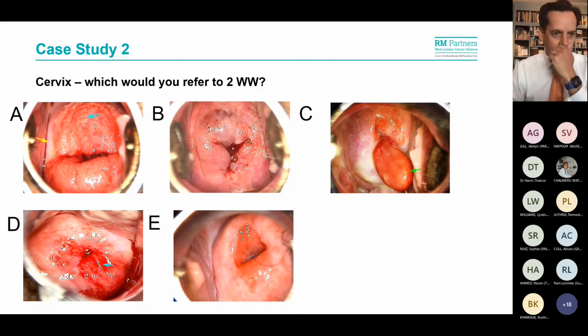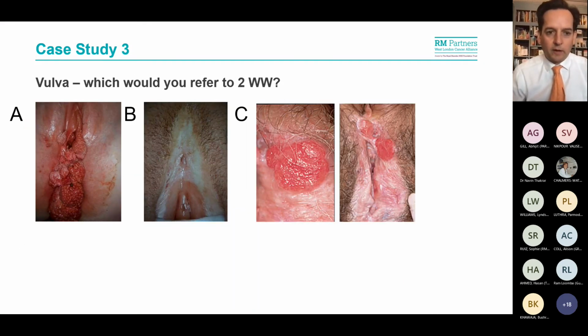Okay, next slide, and I know we're going to have to finish up in a moment. Another quick fire: which one of these would you refer to the 2-week wait clinic? Okay, so just letting the poll come in. Almost as exciting as Eurovision. I can see everyone is responding to say C, which is great. So in slide A, those are vulval condyloma, warts. Slide B is lichen sclerosus, and slide C is a squamous cell cancer on the background of lichen sclerosus. Okay, next slide.